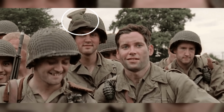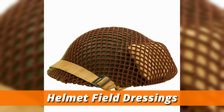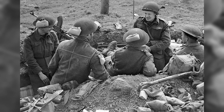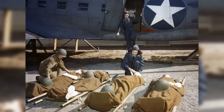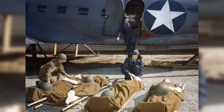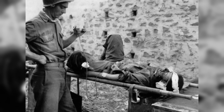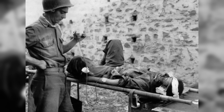The items strapped to the soldiers' helmets in the Band of Brothers miniseries are identified as field dressings. A field dressing is a pre-packaged, sterile wound dressing, typically consisting of a thick, absorbent gauze pad attached to a roll of conforming bandage. These were standard issue for soldiers in World War II and many other conflicts, and were designed for the immediate emergency treatment of battlefield injuries, primarily to control severe bleeding by direct pressure, and to cover and protect open wounds to prevent infection until more comprehensive medical attention could be provided by a medic or at an aid station.